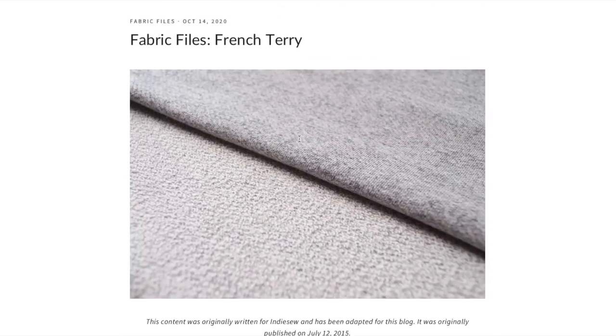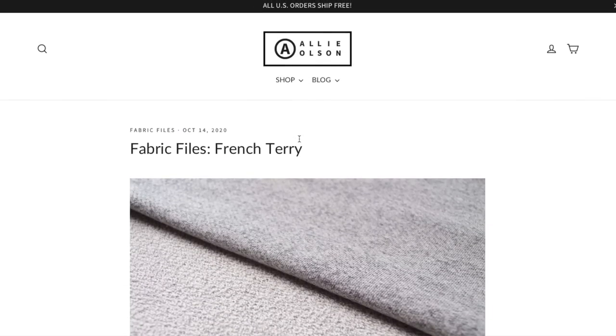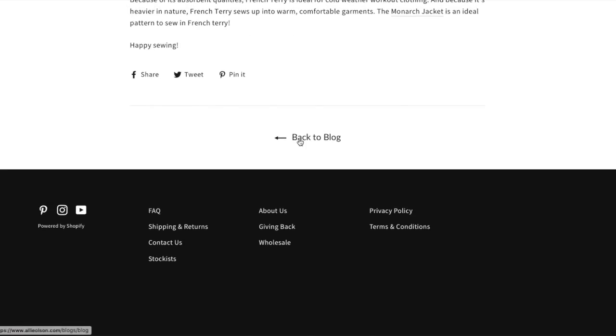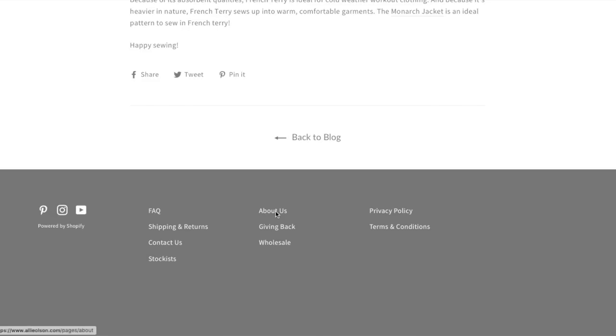Now, you can't obviously feel the French terry, which I know is so important for so many of you that are trying to learn how to sew or learn about fabrication, but this will get you very close. Maybe buy a sample from fabric.com and touch and feel it while you are reading through the blog. So she's got four pages of those, all kinds of different fabrics.